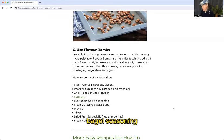Everything bagel seasoning, that's another favorite of mine that works really well on vegetables. It has poppy seeds, sesame seeds, and salt all combined in there, and it just adds that savoriness, but also a bit of crunch and interest, and makes it look pretty.